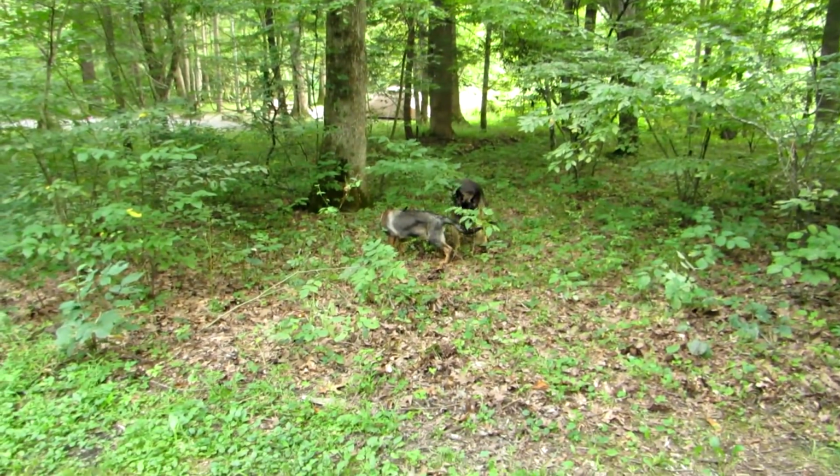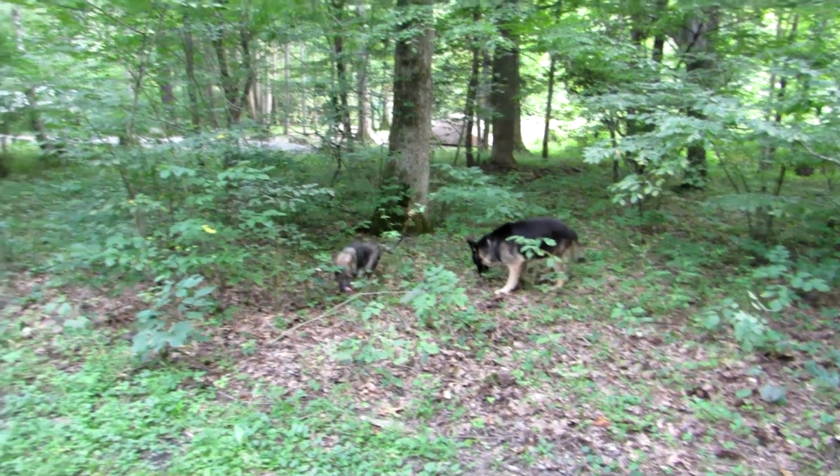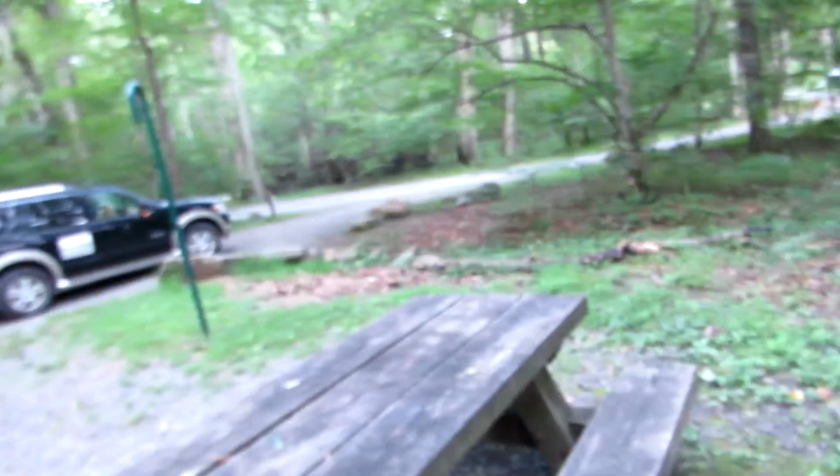So this is our site, and the little guy has already learned to run into the woods if he needs to do anything. He's in there peeing. And that's pretty nice. But it's a big site, as you can see. It's a lot of tent, picnic area. Obviously, the Aliner doesn't need a lot. It is right next to this road. There's a road right up there. You probably just heard the cars go by, but hopefully at night it won't be too busy.